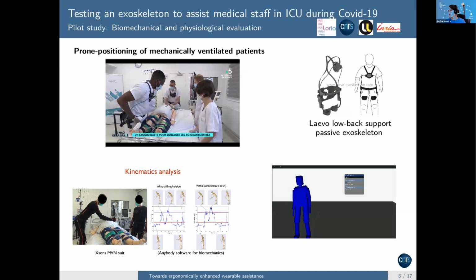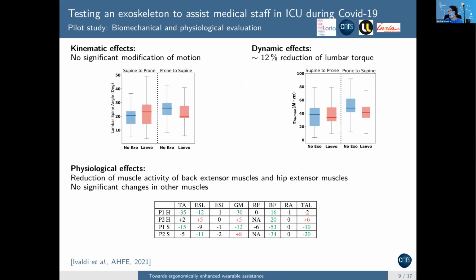This time, not a musculoskeletal simulation, but rather a rigid body simulation with a tool that we developed in my team, which enables us to easily estimate the internal joint torque. Of course, it's way less detailed than musculoskeletal simulation, but it's much faster because it runs almost in real time. So in terms of results, this was just done on 3 doctors, so it's a very small sample.